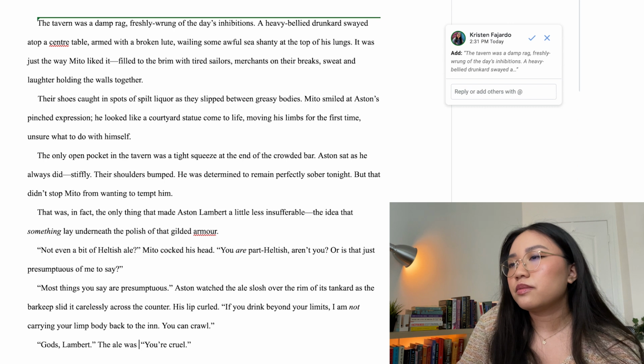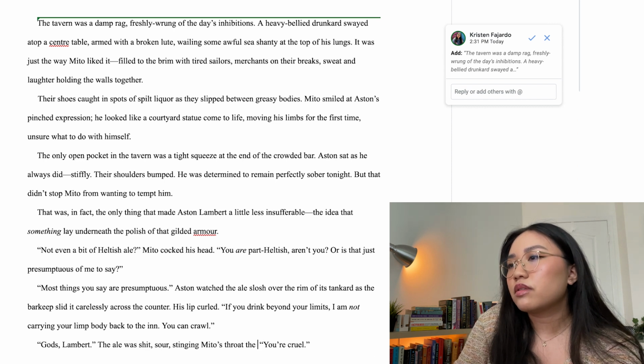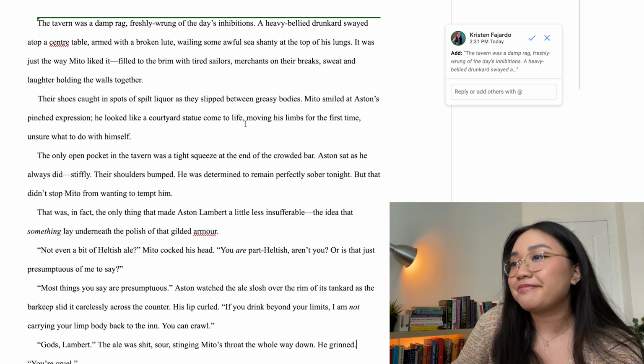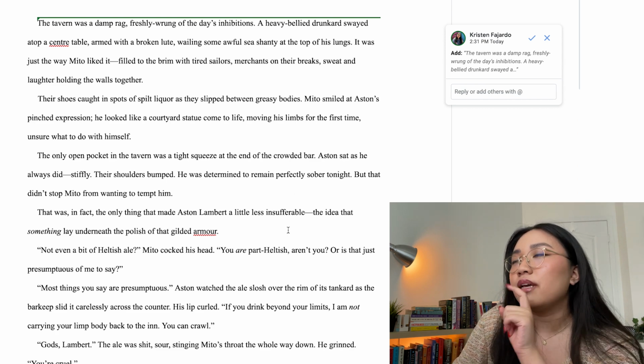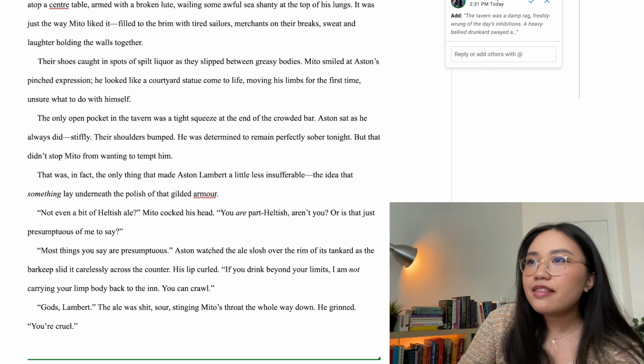The ale was sour, stinging. Actually, I'm going to say the ale was shit, throat all the way down. No, he grinned. Mito do be grinning a lot. It turned out longer than I thought it was going to turn out. I think I like that rewrite.